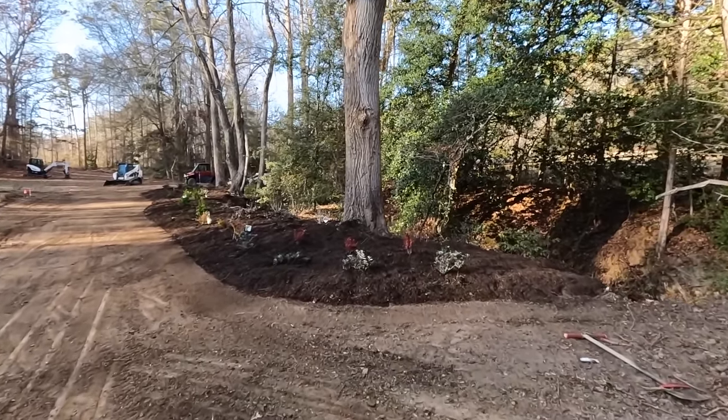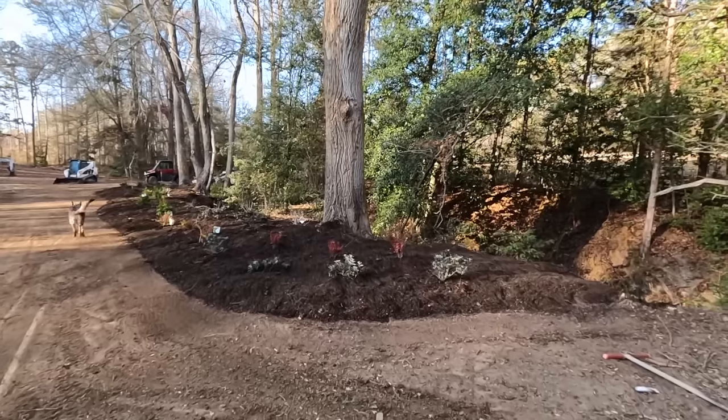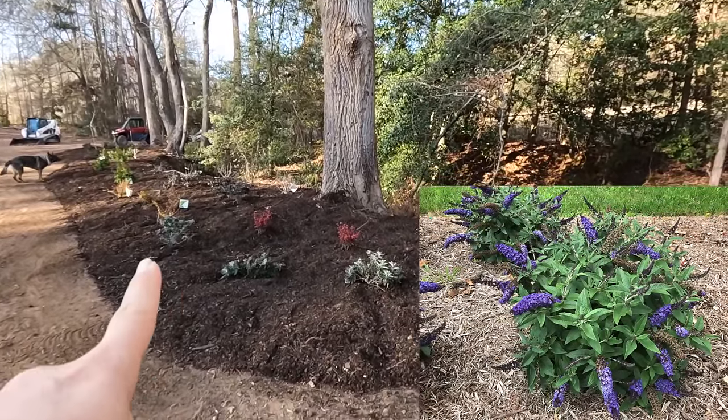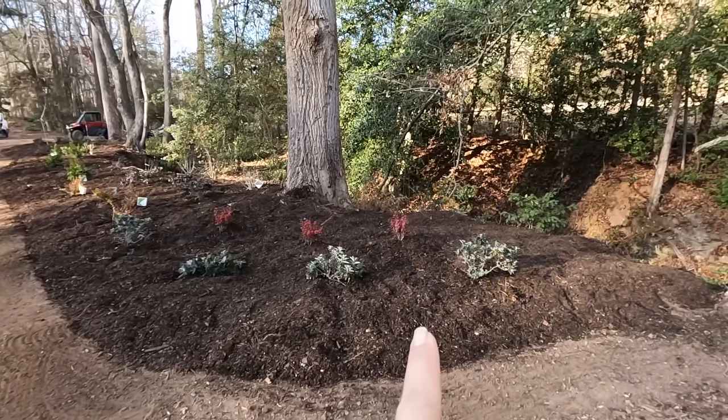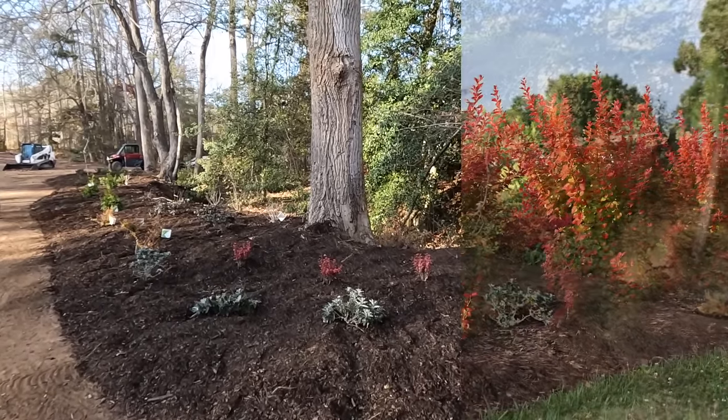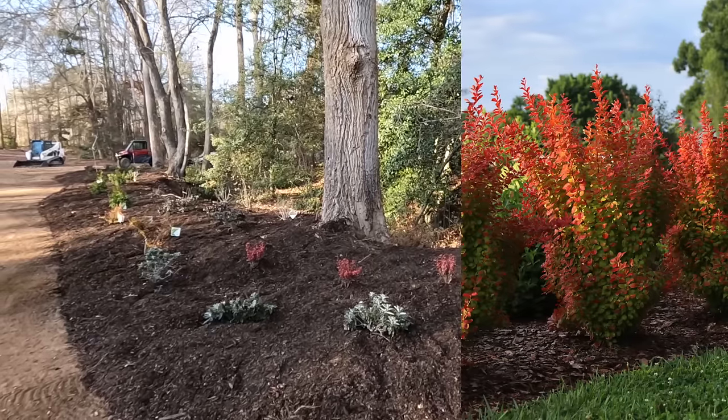So what we have here on the front are four of the Pugster Blue butterfly bushes. So we have got four right here. They will love it being right here. Behind it is the Sunjoy Orange Pillar Barberry. So we'll have two barberries.